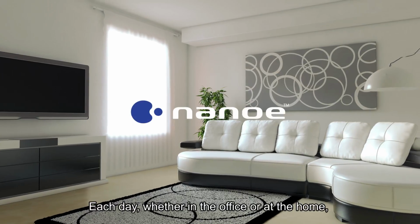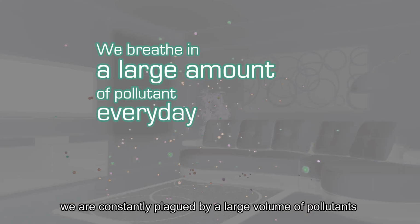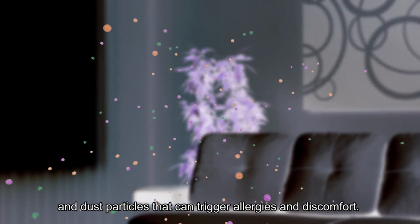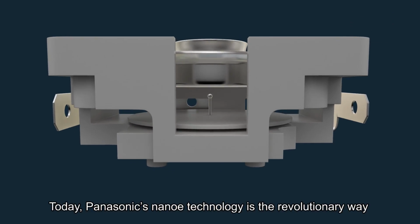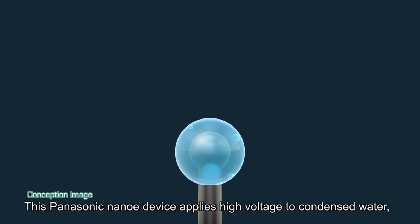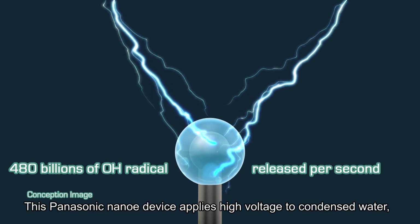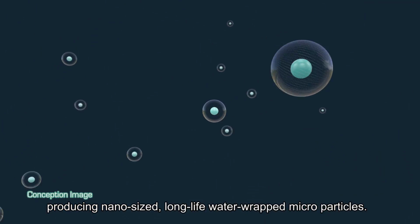Each day, whether in the office or at home, we are constantly plagued by a large volume of pollutants and dust particles that can trigger allergies and discomfort. Today, Panasonic's Nanoe technology is the revolutionary way to reduce these pollutants and odors. This Panasonic Nanoe device applies high voltage to condensed water, producing nano-sized, long-life, water-wrapped microparticles.